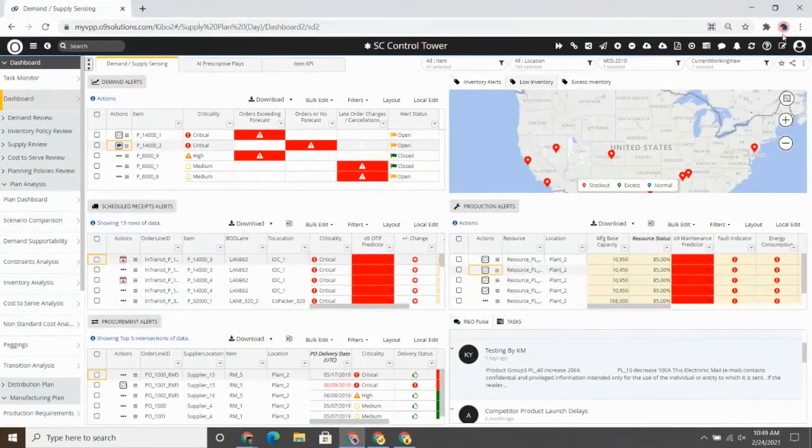So, okay, let's start from this one. This is a dashboard, if you will, that I have constructed. Typically you will have role-based dashboards, right? If you are a customer service representative or an account executive, you may just want to know about the demand alerts and nothing else.